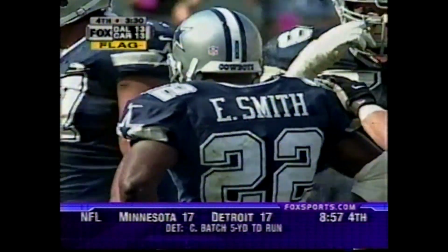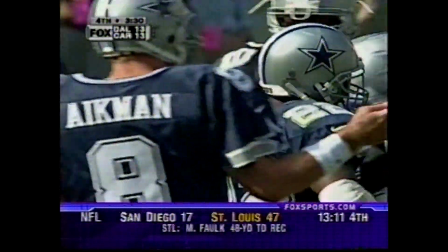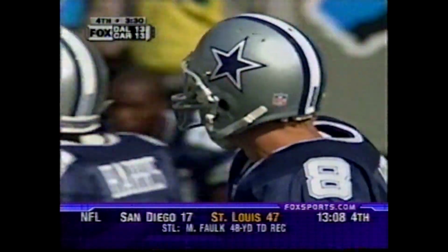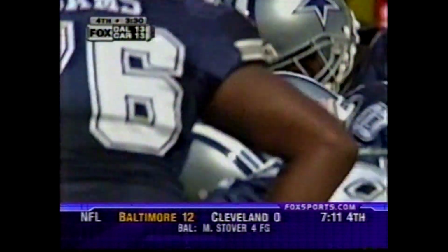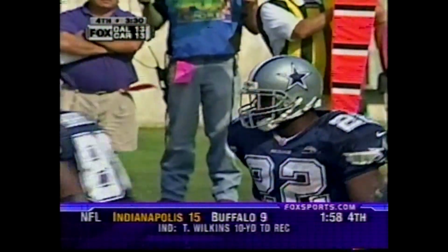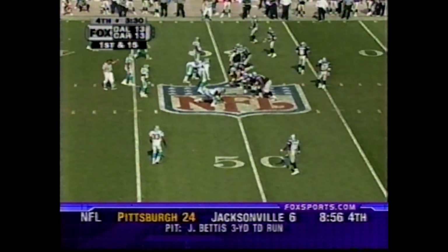Titans now lead the Giants 28-7. Vikings and Lions, as JB told us, now tied. As we take you around the NFL, 47 points for the Rams, and they still have 13 minutes to play. Colts by 6 over the Bills.